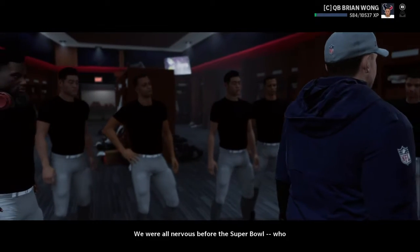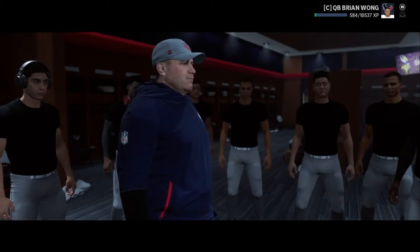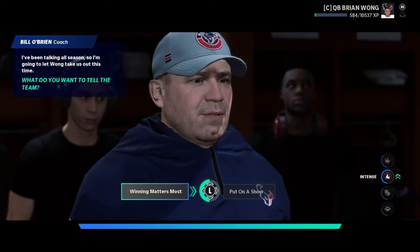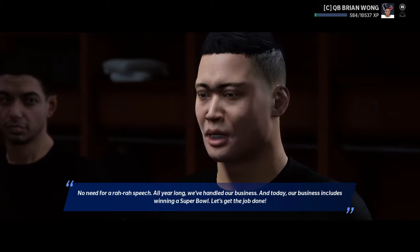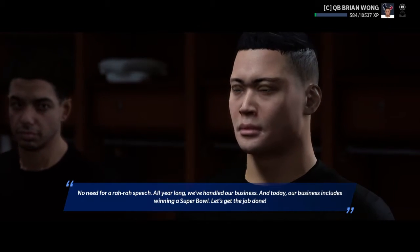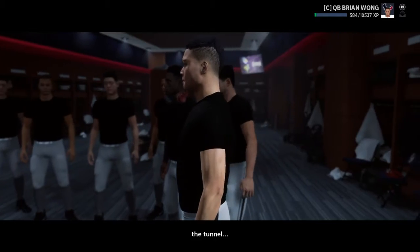We were all nervous before the Super Bowl. I mean, who wouldn't have been, right? But I looked at the players around me, and I remembered everything we'd done to make this a reality. Helmets on and headed for the tunnel.